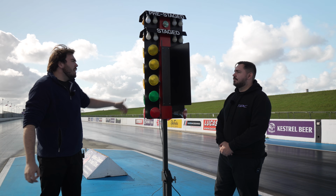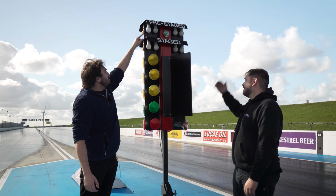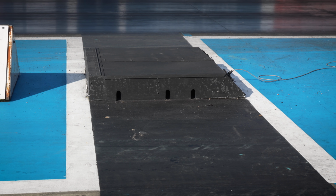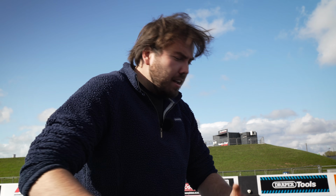So, this is a tree, might be different to the trees that you're used to seeing. You start up here with these. These are your pre-staging and your staging lights. Now, behind, Will, if you'd like to go and act as a car. I am a car. So this box here, you can see some lights in it, and that looks for beams when your car comes up to it. You have a pre-stage, which tells you you're getting close to where it is, and then you have your line. If you cross that line, you're disqualified. You've gone too far.